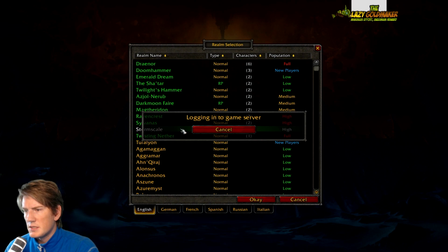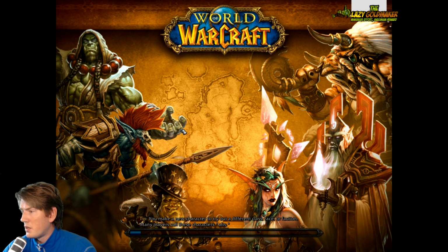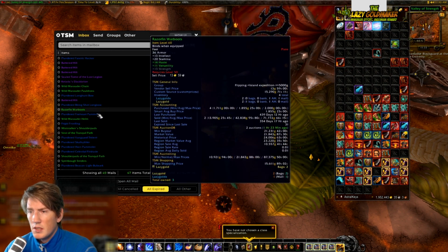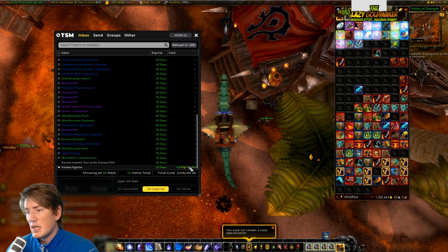Next up on the list, Storm Scale. This is a realm I've been active on a very long time. I made a lot of money here in Legion and BFA. This was a very successful BOE flipping realm for me. Lately, not so much. But I have a lot of Island Expedition gear, mostly on this realm, not so many pets, and some other assorted cosmetic items, like a bunch of battered hilts and some sealed tomes of the Lost Legion and all that jazz.